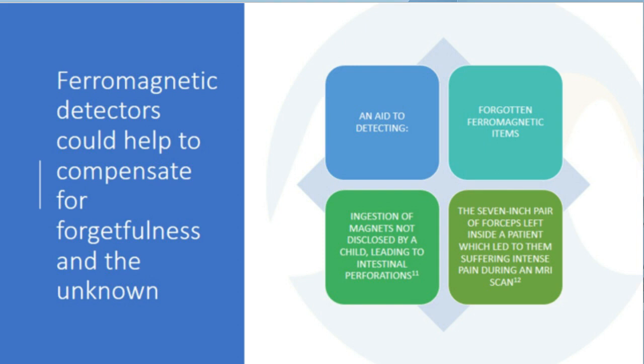I'm pretty sure that detectors would most certainly have been able to identify the 7-inch ferromagnetic forceps that the surgical team sadly forgot to remove from a woman's abdomen post-gallbladder surgery. In extreme pain, she was referred post-surgery for an MRI scan. She subsequently suffered much more pain as the forceps were being pulled through her abdomen.